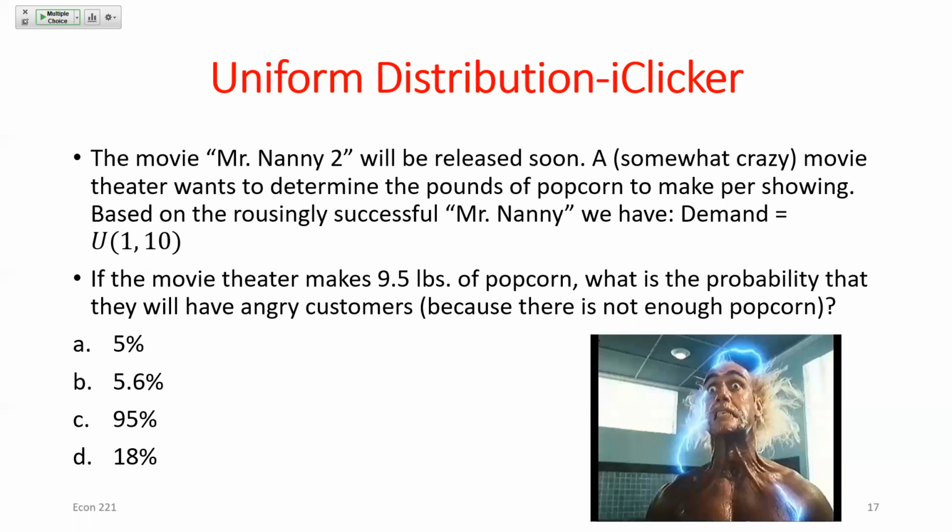What was the length of your interval? Well, it started at 9.5, and it has to stop at the maximum, right? So if you think about the width of your interval here, it would just be 0.5 or 1/2. So you take the height, multiply it by the width, right? You end up with 1/18, which is, I think, 0.056 or 5.6%.